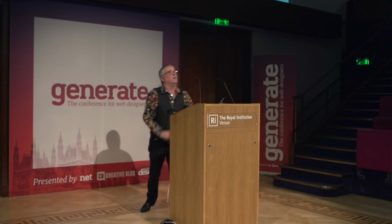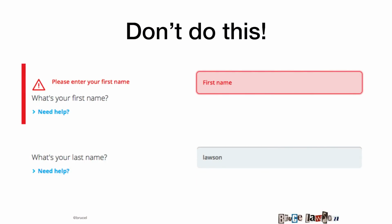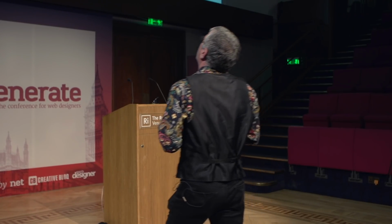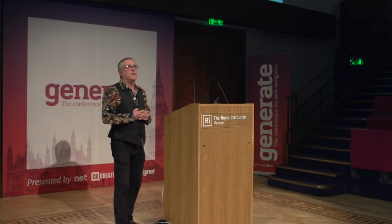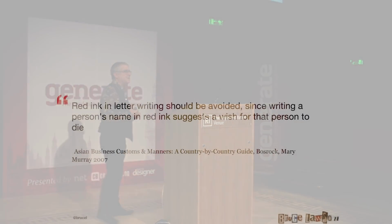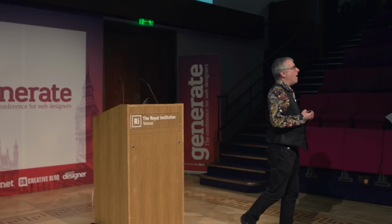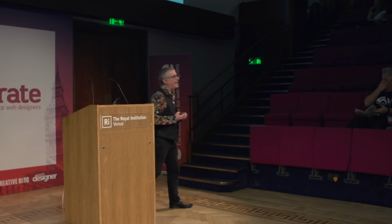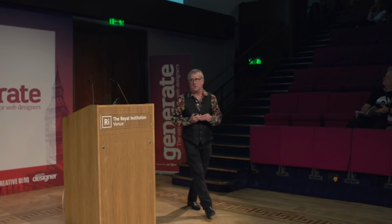Okay, this is all very well and good. What can you take away from this? Don't do this. This is an airline booking site that I was using for real. Don't do this, because if you type in your first name, the letters will be red. And in Southeast Asia, don't write somebody's name in red because it means that you want them to die. I am not an MBA, but I suggest that wishing your customer dead is not conducive to a happy and harmonious ongoing business relationship.